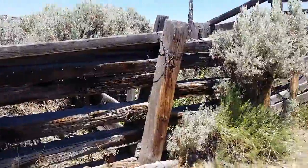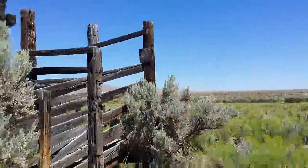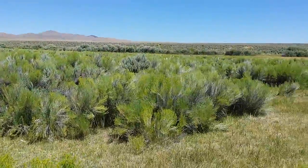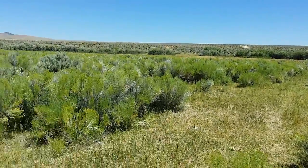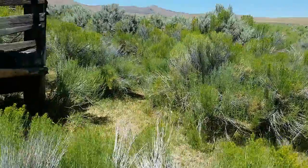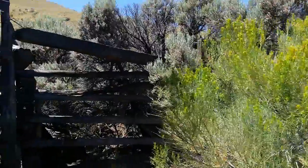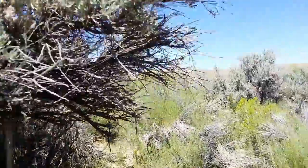So here's like an old corral type deal. We can load up the cattle. It's pretty old. Here's the valley. There's a little creek that runs through there. It's pretty dry right now, but there is a spring at the other end of the valley there. There's an old cabin. Let's check this out. See what we can see through the sagebrush. Sagebrush is nice and tall.